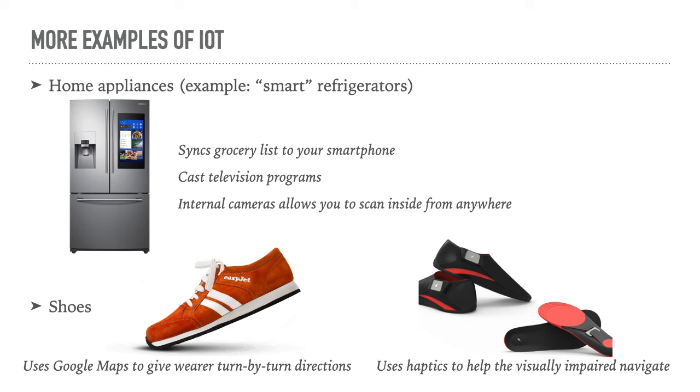And these last shoes are very interesting as well. These use haptics. Haptics is, if you have an iPhone, or even in video games, anytime you take an action and it buzzes, or there's that small vibration, that's a haptic. It uses haptics to help the visually impaired navigate. If someone who's visually impaired is about to run into something, or their proximity becomes close to something like a curb, the shoe will vibrate to let them know that they need to turn or avoid that direction.